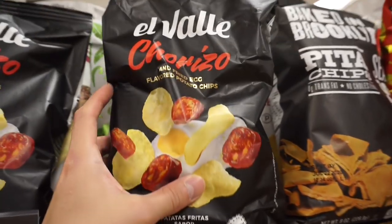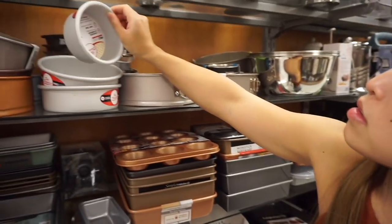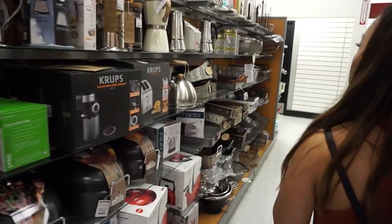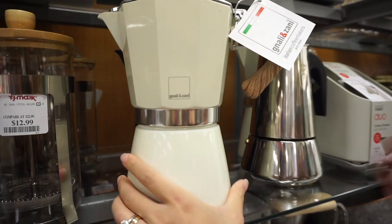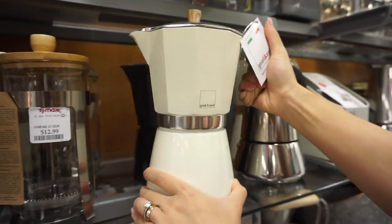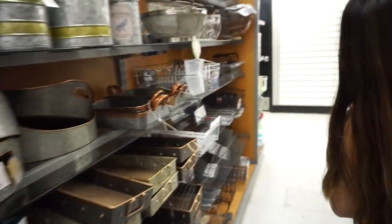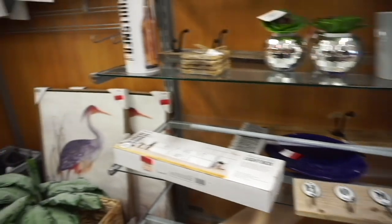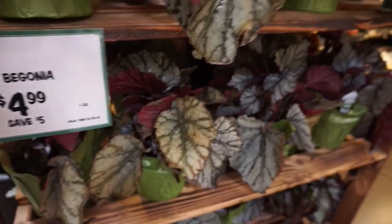This is interesting. They have like such cool snacks. Random stuff. Oh, that's cute. Ooh. It's an Italian coffee maker. I use my French drip. That's a cute look. Look. It looks so fake. But they did a pretty good job with the fenestration. Yeah. They have begonias at Sprouts.